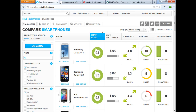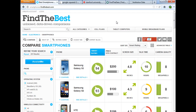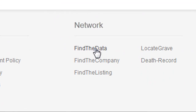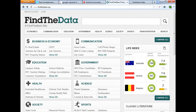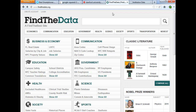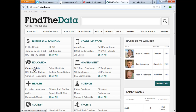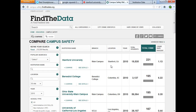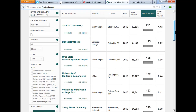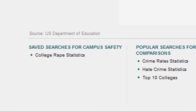Now, this is, as I said, consumer stuff, but if you scroll down to the bottom of the page on Find the Best, you'll see a link to Find the Data. And Find the Data is another website that they produce. They scrape data from across the web and create, again, those kinds of infographics for you. I'm going to pick one here on the main page, Campus Safety, and they create this infographic displaying and comparing campus safety statistics. Now, most of this data they're getting from, and let me scroll down and show you, the U.S. Department of Education's website.